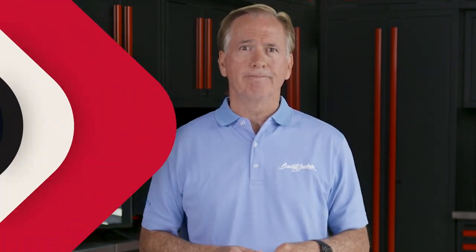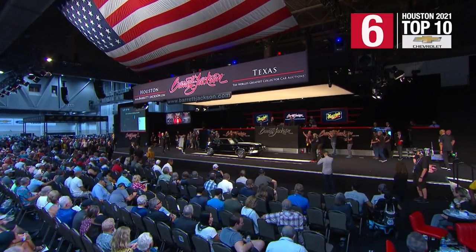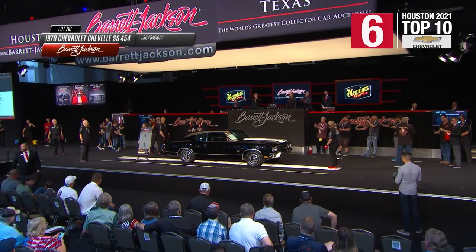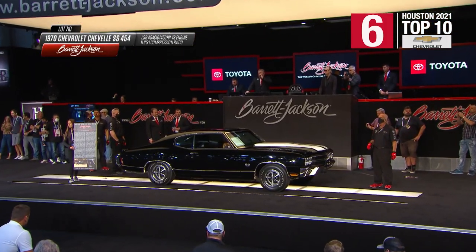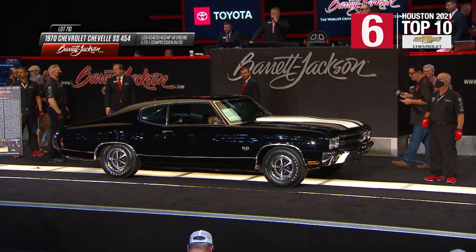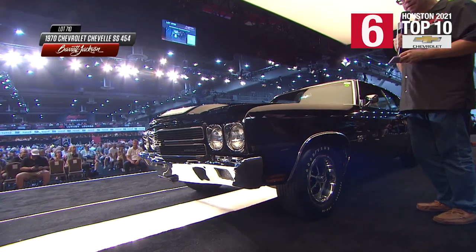Let's watch. 1970 Chevelle, this one rolling up on the block right now is an SS 454. Well, the second one of these that we have seen, born as a 454, which was the top of the muscle car mountain for Chevrolet in 1970. They came as LS5, they came as LS6 in very, very limited numbers. So expect this to ring the bell. We're already at $110,000, and it just stopped rolling up to the block.